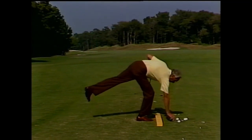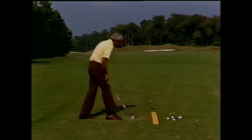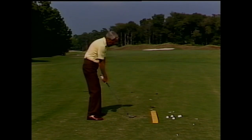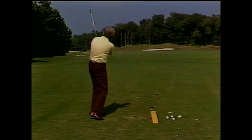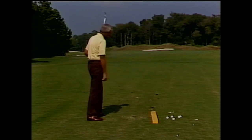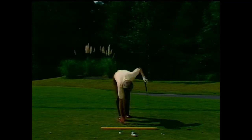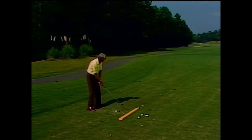But let's put them together. Starting with your wrist cock, we have about 40% of the distance we hit our golf ball. Hands, wrists, and forearms, swinging the club for 40% or about 60 yards with a 6-iron. Now we're going to add the upper arm swinging freely from the shoulders for an approximate another 40%.